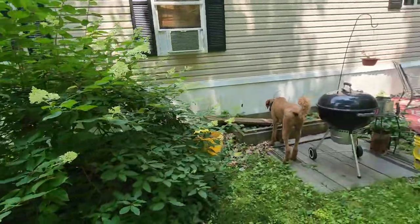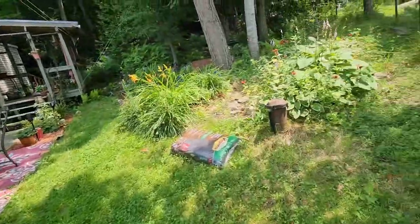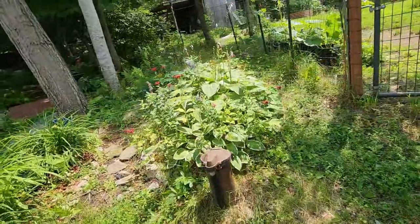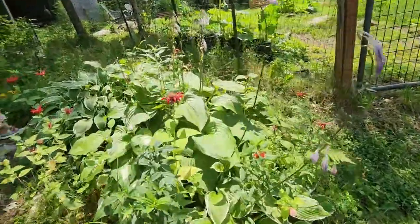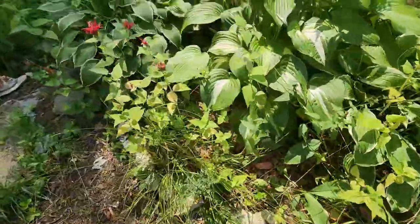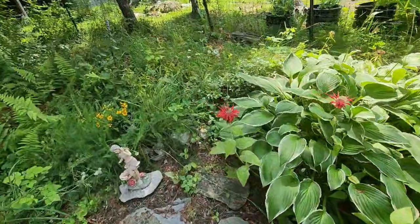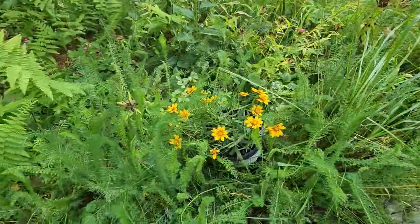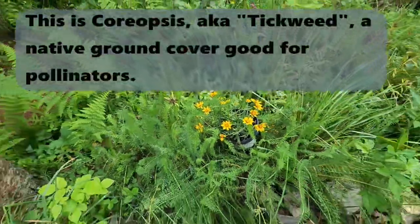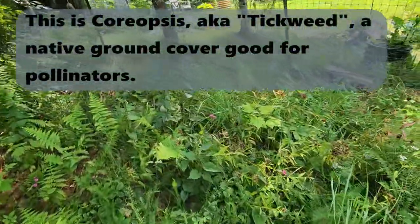What else? Along here, more of the bee balm. Hosta still doing good. I'm not even sure if we have purple bee balm back here, or if all we have is the red. I'll try to remember in editing to look up the name of that. We picked up a couple of those yesterday at the shop.